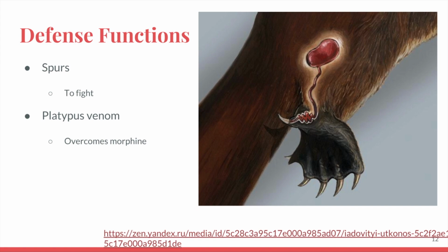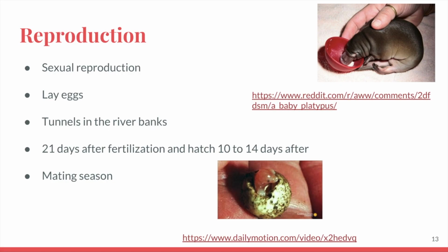So defense functions. As we mentioned earlier, males have a half-inch long spur on the heel of each foot, but females do not. The males use the spur to fight over females during mating season, and the platypus venom is a neurotoxin that drops the victim's blood pressure. It's not fatal to humans, but it is to other platypuses and smaller animals, and it overcomes morphine, and there's no anti-venom for it.